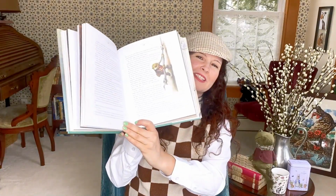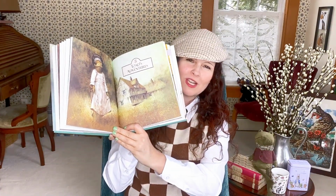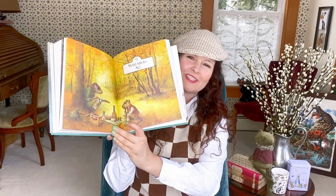Here's Toad making his escape. Every chapter has one of these double-page beautiful spreads, and then spot illustration all throughout, all of it in color. This is my favorite one. All those yellows. So beautiful.